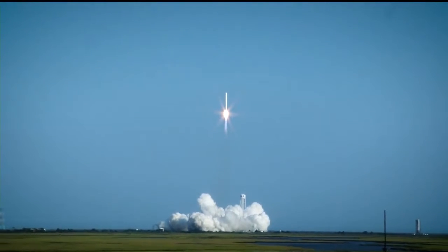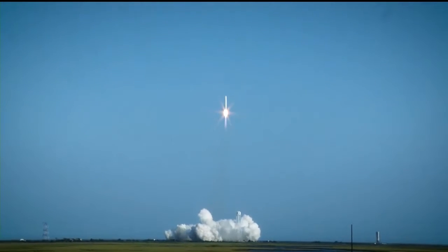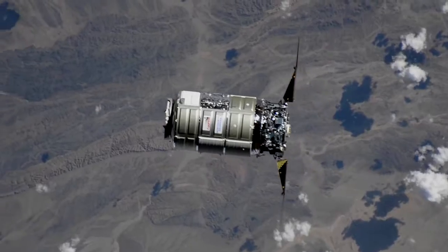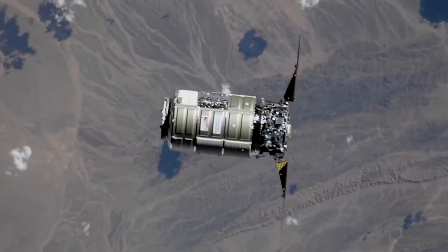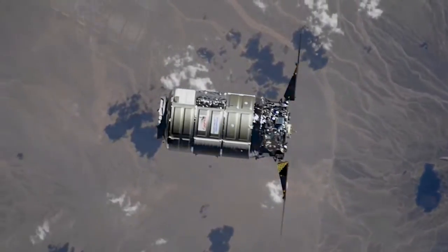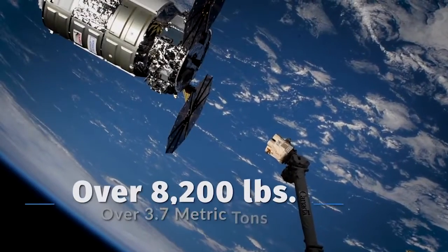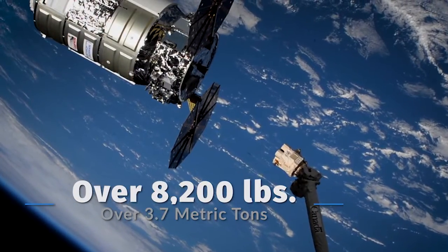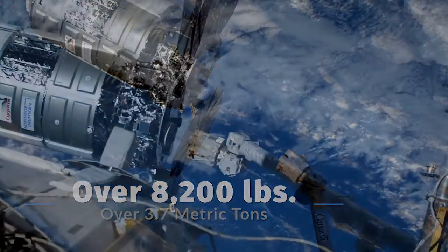Cygnus launched on the company's 16th commercial resupply mission to the space station on Tuesday, August 10th. The SS Ellison Onizuka, named in honor of the first Asian American astronaut, delivered over 8,200 pounds of supplies, hardware, and experiments to the space station when it arrived on Thursday, August 12th.